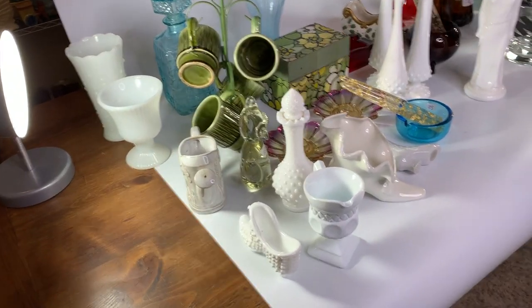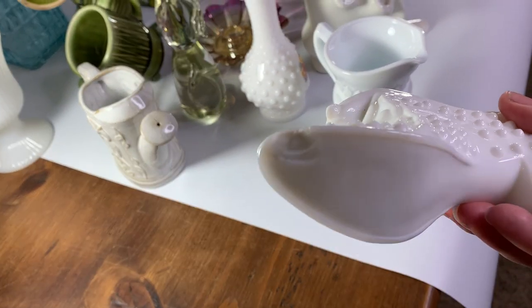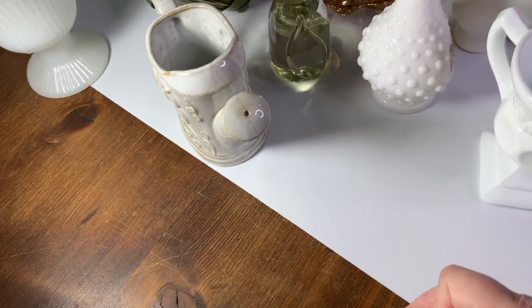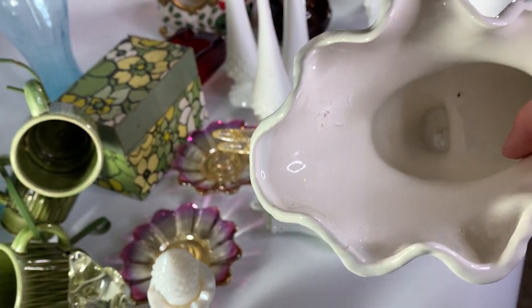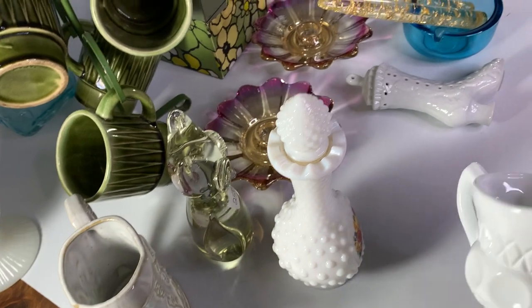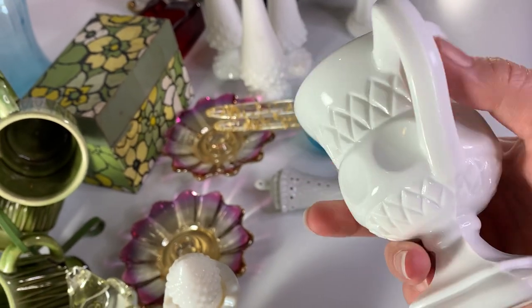Okay, Laura, so now that we're over here, let's just talk about some of these little pieces of milk glass and get those out of the way because some of them are damaged. So this one has a big chunk out of the toe of the foot, and this one has been broken as well. Yeah, it was a big lot of milk glass, and so that's just one of the hazards. Right. So here was the creamer that I was talking about earlier. I love that. I think it's just very simple. Very pretty.